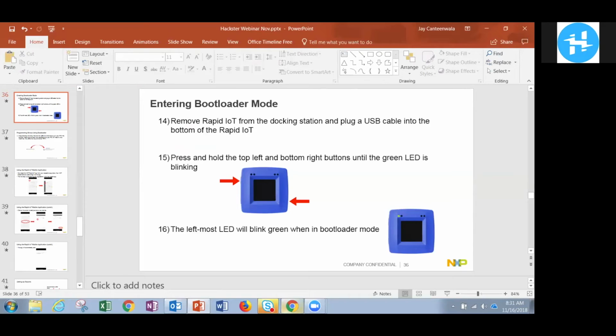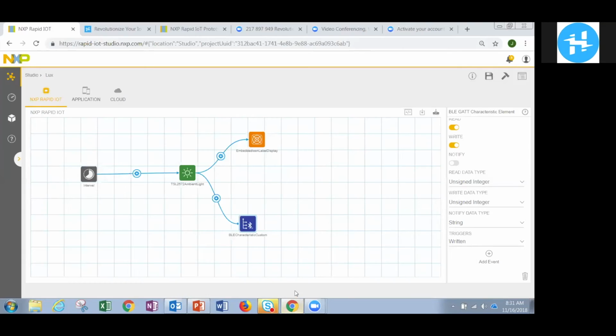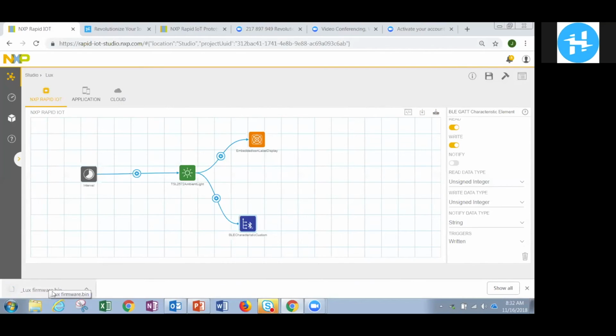Let's flip back to the studio. So now, you can't see this, but I'm putting the Rapid IoT into bootloader mode. All right. And now once it is flashing green, I'm going to download the binary onto the Rapid IoT using this program firmware button. This button over on the left is to download your source code. So you can see that it's downloading, it's creating a bin file over here at the bottom.